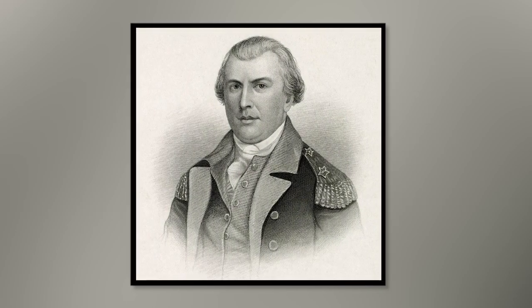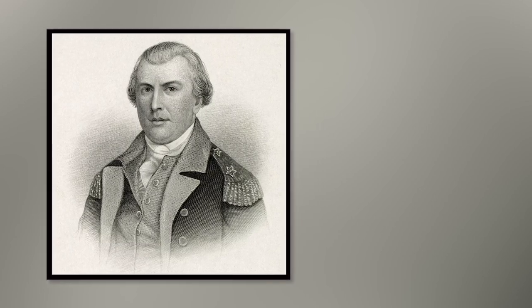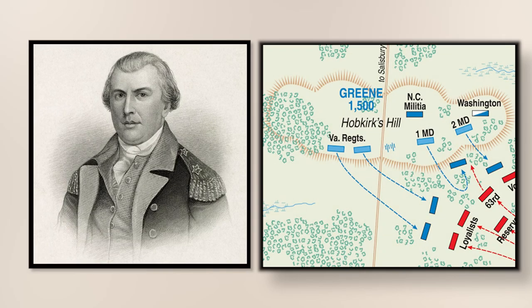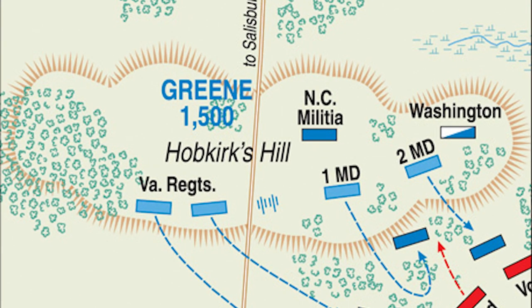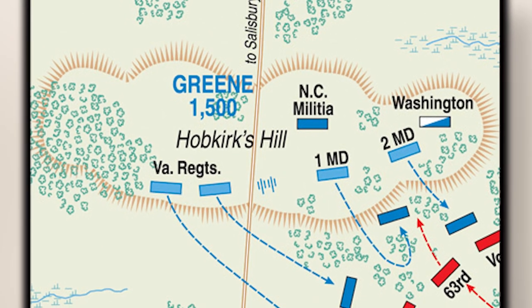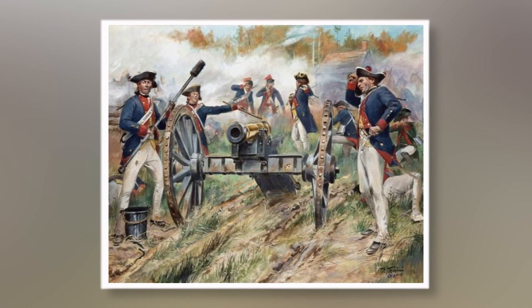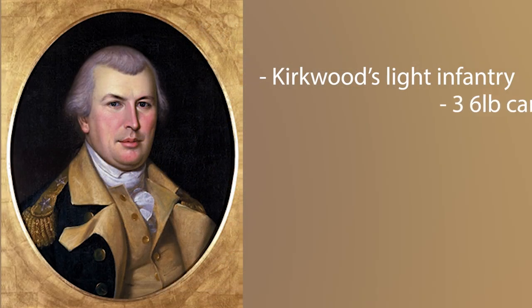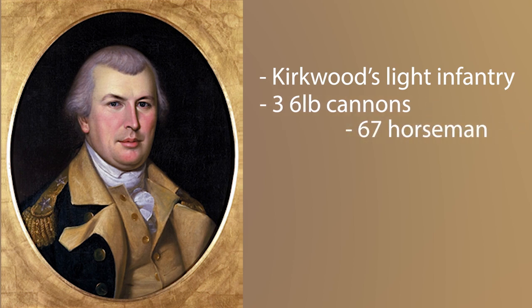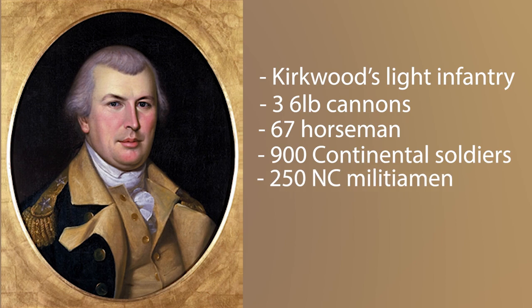What happens then? Nathaniel Greene deployed along the edge of Hobkirk Hill, and he had four main infantry regiments. He put two from Virginia on the west side of what is now Broad Street or the Waxhaw Road, and he put his Delaware Continentals on the east side. Those four regiments were the backbone of Greene's army. In addition to those infantry regiments, he had William Washington's cavalry, and he had three pieces of artillery. They were 6-pound field carriages. Each one of them has a crew of 6 or 8 men to man them and move them around. So he had Kirkwood acting as light infantry, he had 3 6-pound cannons, he had 67 horsemen, and he had about 900 Continental soldiers and another 250 North Carolina militiamen in reserve.